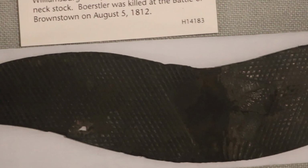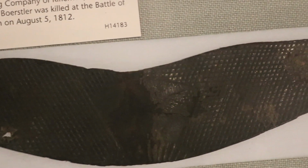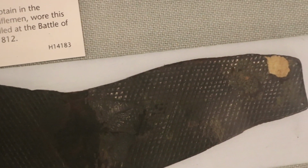Now, there is a myth that these leather neckstocks would protect your throat from saber cuts and things like that. But we know that that is not the case. In our museum today, we actually have an original neckstock worn by a gentleman who was killed at the Battle of Brownstown in the Michigan Territory in the late fall of 1812. A piece of buckshot hit him in the neck, and the opening for that buckshot is still visible in the neckstock today. So we know that it did not really offer very much protection for the throat.